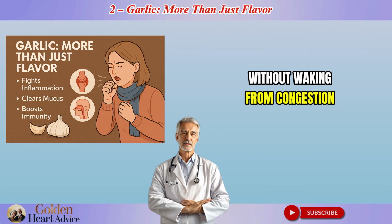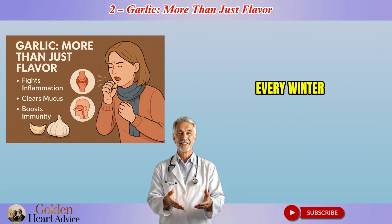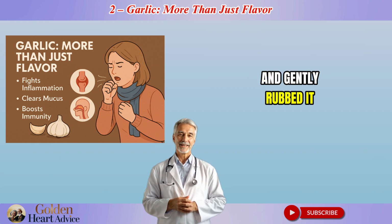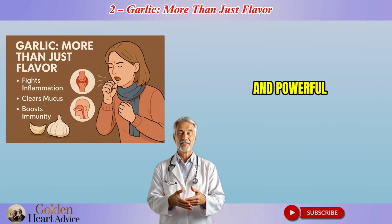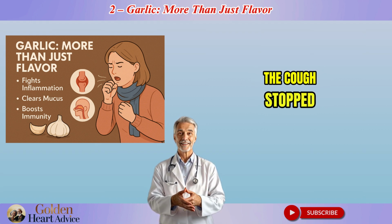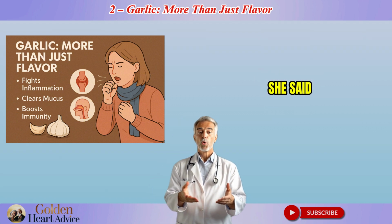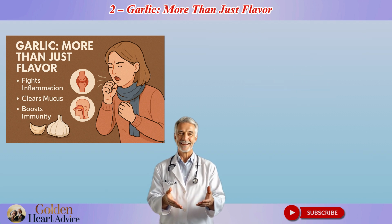Another friend had lingering chest tightness every winter. She mixed garlic oil into a balm and gently rubbed it on her chest. The results were simple and powerful. The cough stopped. Her lungs opened. She said, "It felt like my body just breathed out the heaviness."